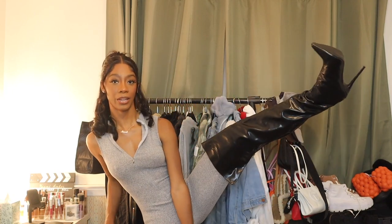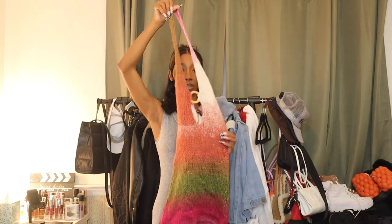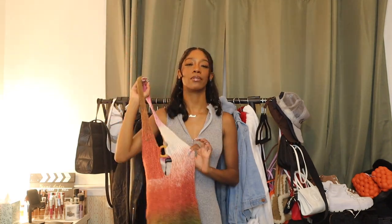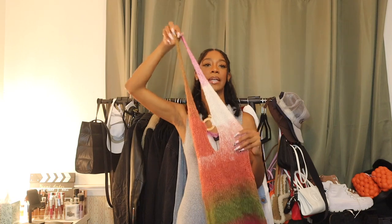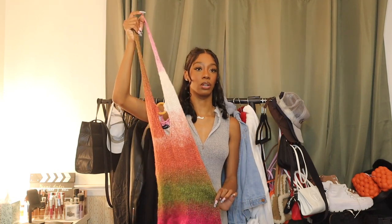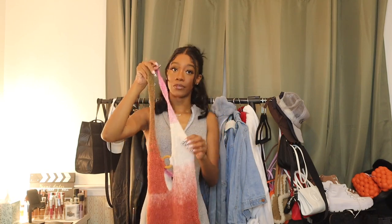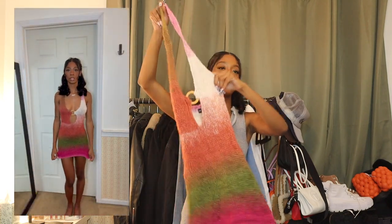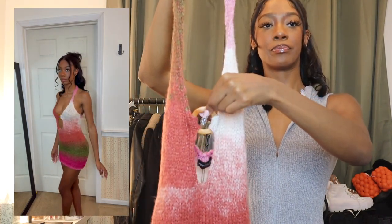Hold on. Ew. The next thing I got, I think, is a pretty popular item. I've been seeing it all over TikTok so far, but it's just this halter knitted dress. It's super mini. I thought that the colors would be more vibrant in this. I don't know. On the website, it looks so vibrant and so bright, but in person, it really is so dull. It's a very vacation-esque top for sure, but I just don't know about this one. She's not giving what I thought she was gonna give, and then it just gives very cheap. Even this little ring here gives cheap.